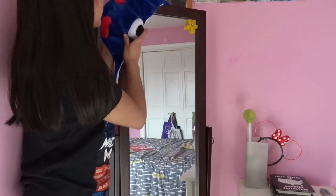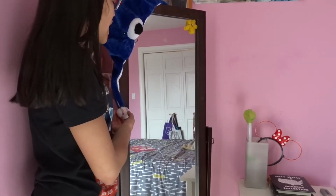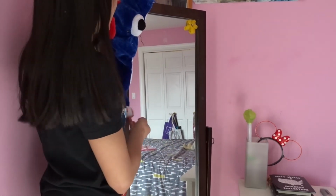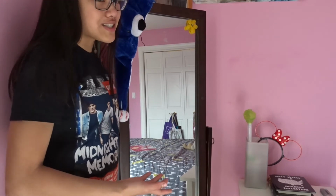Over in this corner we have my mirror. Here is this little Cubs baseball hat. And yes, I am a Cubs fan. I am not a Sox fan. I am from Chicago, so yes, I have to choose between the two. But I chose the Cubs. They haven't won a World Series in 100 years, but hey, at least they have won a World Series.